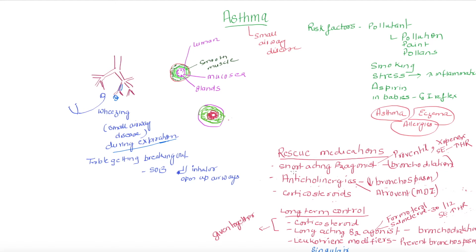In rescue medication, we have a short-acting B2 agonist. These cause bronchodilation, and one example is Proventil. These are sympathomimetic drugs, right? These are medications which stimulate the sympathetic nervous system. The side effect of this medication is increased heart rate, and we need to watch for that because it's a sympathetic stimulant, but it also has another effect, bronchodilation, so it gives immediate relief.